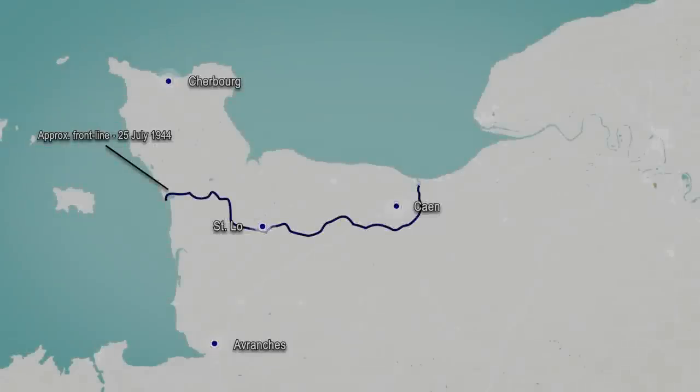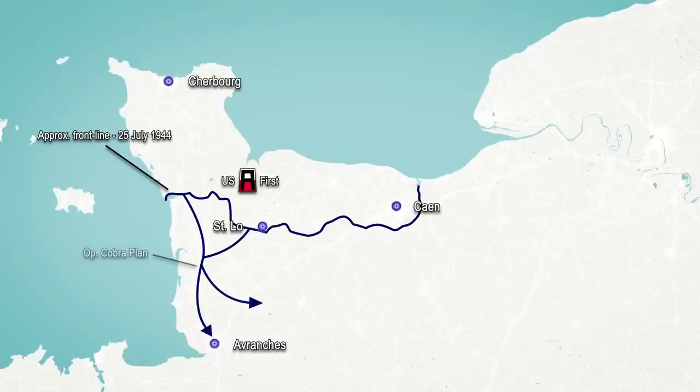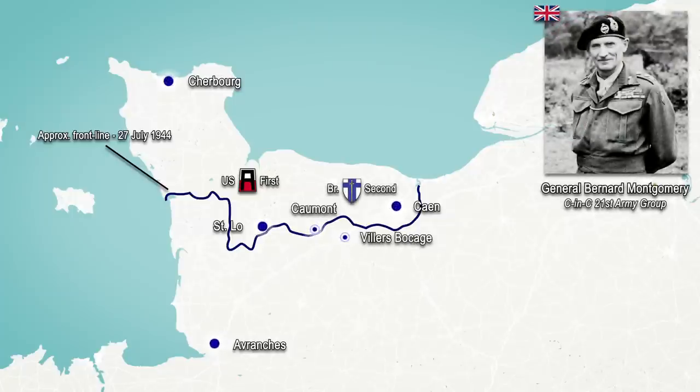On the 25th of July 1944, 7 weeks after the Allied landings in Normandy, the American First Army launched Operation Cobra, an offensive which aimed to pierce the German defences in the Saint-Lô area and then facilitate the breakout from the Normandy beachhead. Although German resistance was tougher than anticipated, by the 27th of July, 1st Army had achieved a breakthrough, prompting General Bernard Montgomery, the Commander-in-Chief of 21st Army Group, to order the British 2nd Army to amass its strength in the Coumont-Villers-Picage area and launch an immediate offensive to support the American advance.